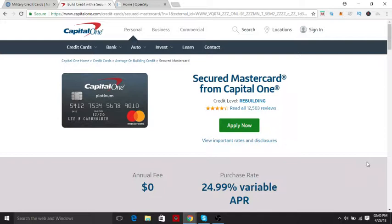Back when I was doing the credit repair process for myself and really just learning, I applied for the Platinum. I was approved for $500 with a deposit of $49. And the cool thing about them is that after five months and five good payments, they'll make it an unsecured Platinum. That's really just a gateway into Capital One.